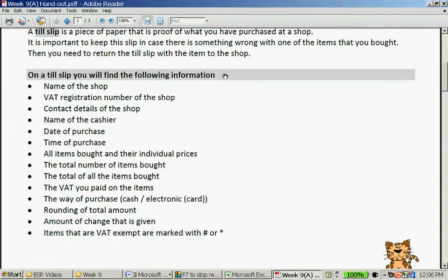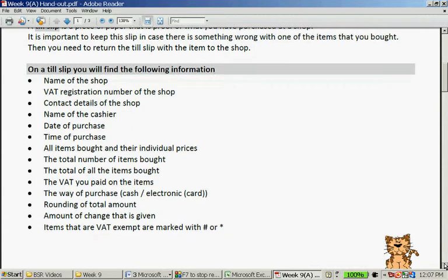On a till slip, you will find the following information: the name of the shop, the VAT (value added tax) registration number of the shop, contact details of the shop, name of the cashier, date of purchase, time of purchase, all items bought and the individual prices, the number of items bought, the total of all the items bought, the VAT you pay on the items, the way of purchase, that's cash or electronic payment by card in other words, rounding of the total, the amount of change that is given, and items that are VAT exempt are marked with either a hash or a star.